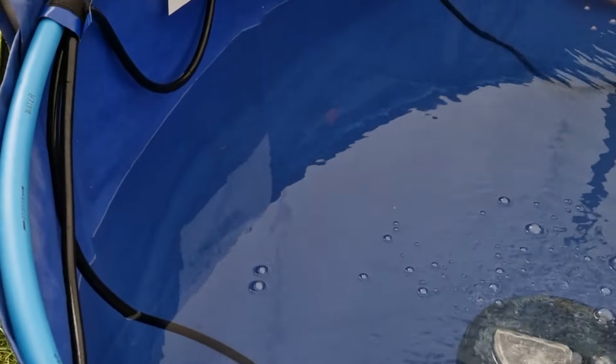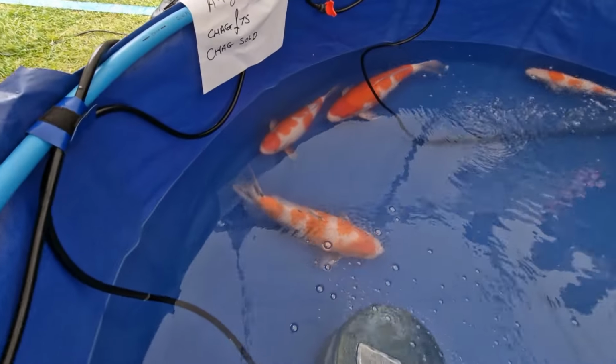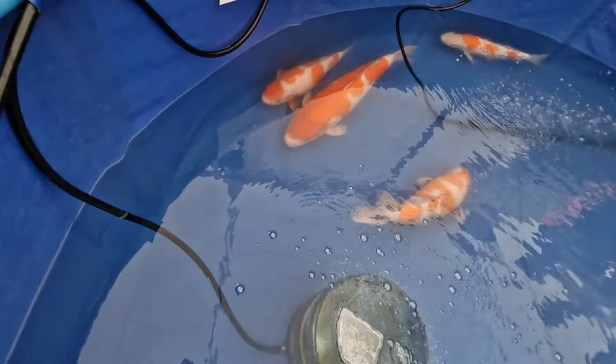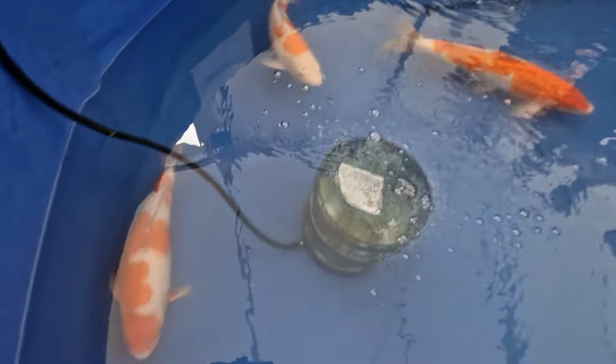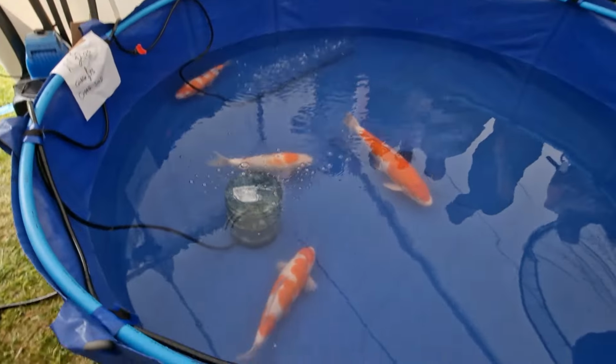So these are 200 quid, the chags are 75. The chags have all sold out. So these are 200 quid each. Oh, I'm looking at the fish and I'm looking at the floor. So just for perspective, that Kawaku there, around about 65 to 70 cm. And for 200 quid you're going to find another fish like that. 200 quid ballings.